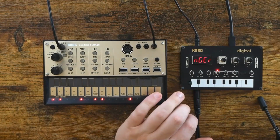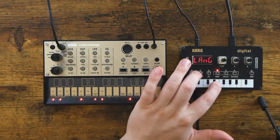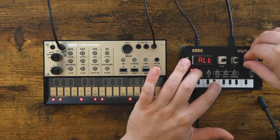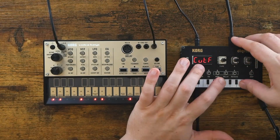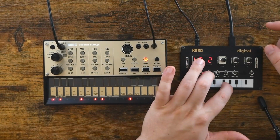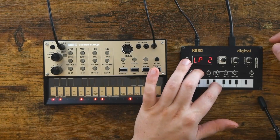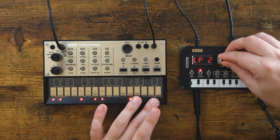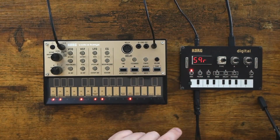And of course, we can run the NTS1 sounds through the effects on the NTS1 as well. Let's go to a square wave. Kind of hard to play this keyboard, not gonna lie. I do recommend either a stylus or a MIDI keyboard. And there's many different types of filters and envelopes that we can use for the NTS1's internal sounds as well.